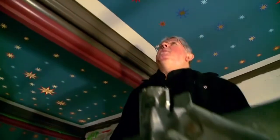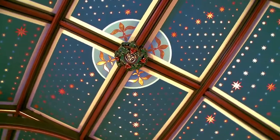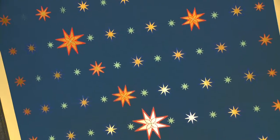Oh, that is so beautiful. Visit for a sneak peek at the final work of art. The pictures that people send me don't do it justice. No, you have to be up here to see it. You have to be up here to feel it. Like, you truly are blessed to be a part of it.